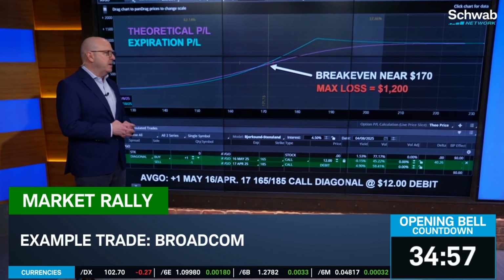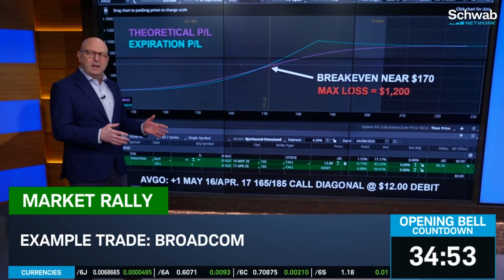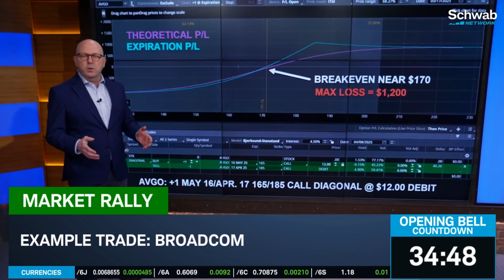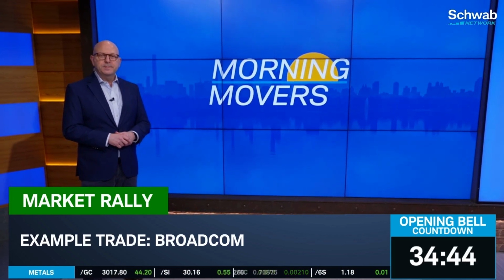But this might be the way to take advantage of that dispersion in implied volatility while still taking a directional bias on a name like AVGO if you think it's going to continue to rally to the upside. All right, directional bias there. Bullish call diagonal example trade for Broadcom. Thank you, Tom.